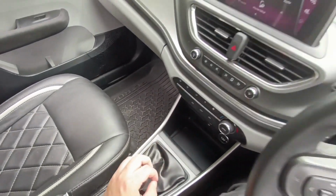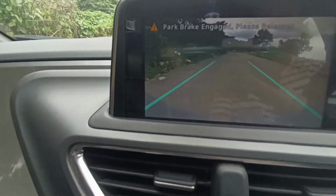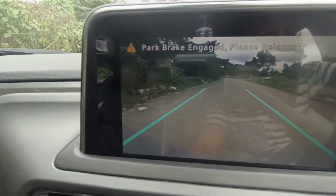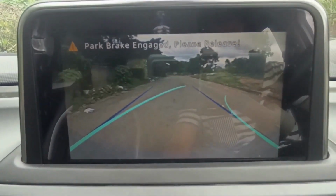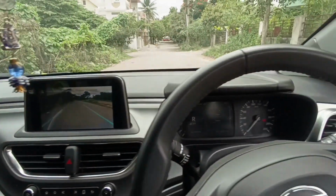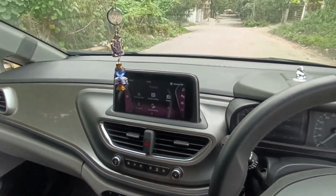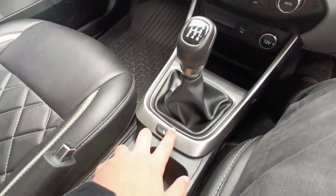So this car is equipped with a reverse camera with adaptive guidelines, of course. The graphics of the camera could have been better, and also at this price point I expected a 360-degree camera, because its competitor, the Baleno, gets a 360-degree camera. So this car should have got that at this price point.